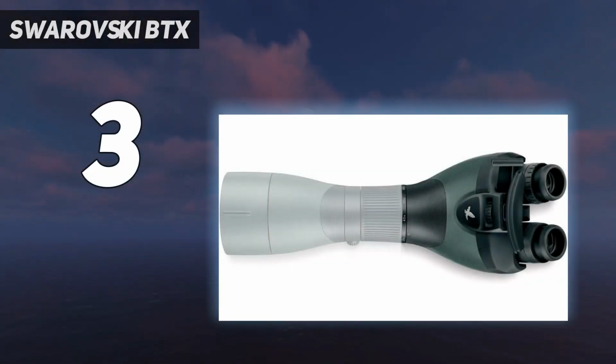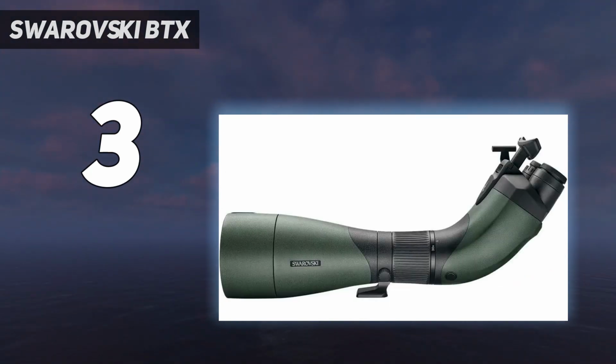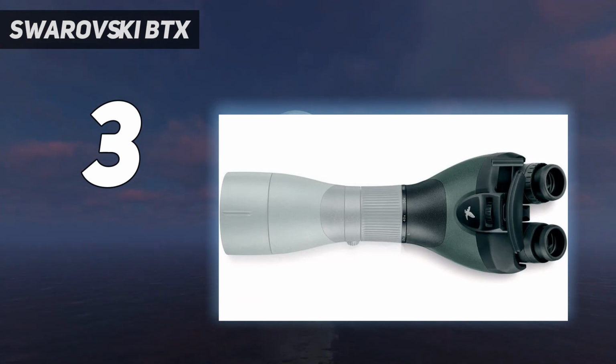At number 3. Swarovski BTX. Spotting scopes can be frustrating to use if you're accustomed to the relative comfort of binoculars. Squinting the non-dominant eye closed and hunching over a spotting scope gets tiring in minutes, whereas most can glass on and off with binoculars comfortably for an hour or two.